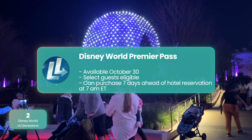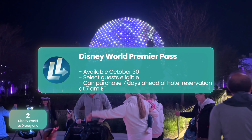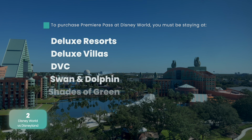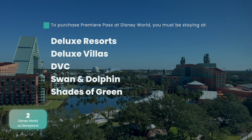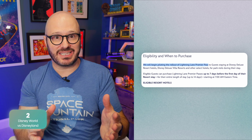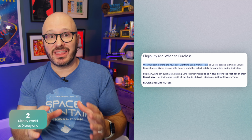At Disney World, Premier Pass will be available starting October 30th, and you can buy it up to 7 days ahead of the first day of your resort stay at 7 a.m. Eastern in the Disney World app. But it will only be available to guests staying at deluxe resorts, deluxe villas, and DVC hotels, plus the Swan, Dolphin, Swan Reserve, and Shades of Green. At least at first. Disney is describing this as a pilot program, both at Disneyland and at Disney World, meaning that it will be available in extremely limited quantities. The implication there is that it will be available to more guests as time goes on.